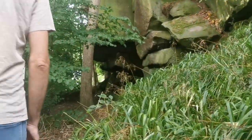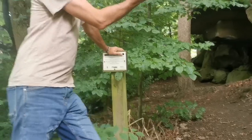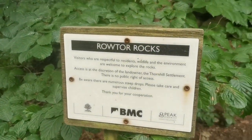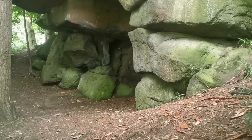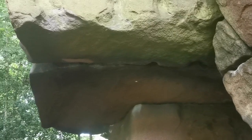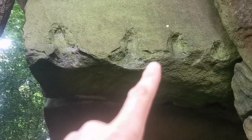So we've just walked down this little track past the Druids Inn. And here we are at Rowter Rocks, which is labelled there. So cool, let's go and have a little explore. Be aware there are numerous steep drops to the children. Some interesting marks in the rocks along here.